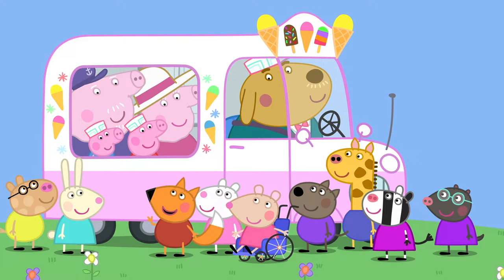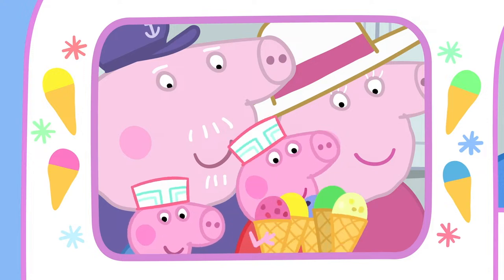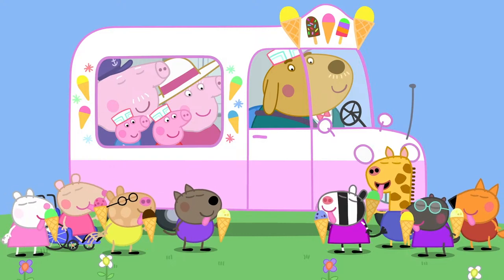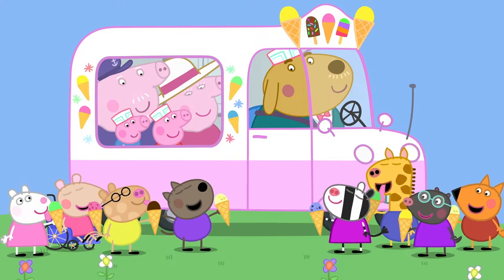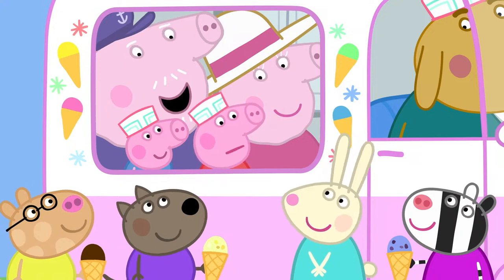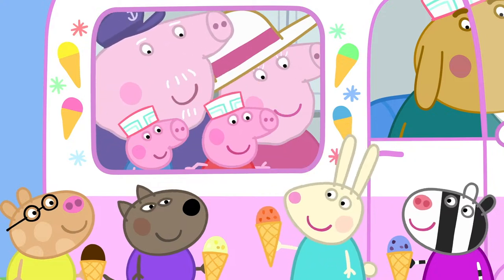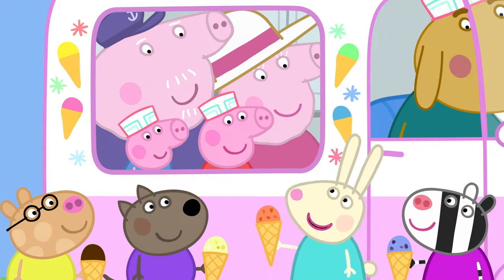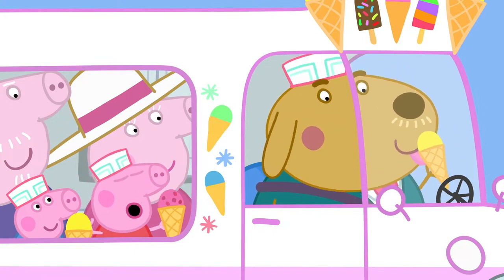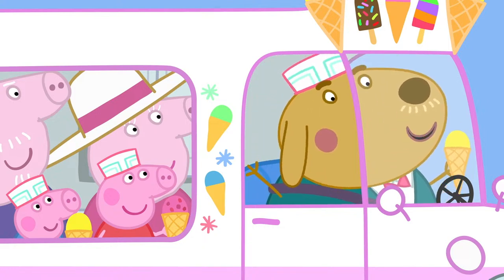Hooray! Can I have banana? Can I have raspberry? Can I have blueberry, please? Here you go! Thank you, Peppa! That's delicious! Have you got carrot flavour? Oh, I don't think so. Yes, we do. Made with carrots from my very own garden. Mmm. Thank you, Peppa. I love ice cream. We all love ice cream, Mr. Labrador. Yes, but I really love ice cream.